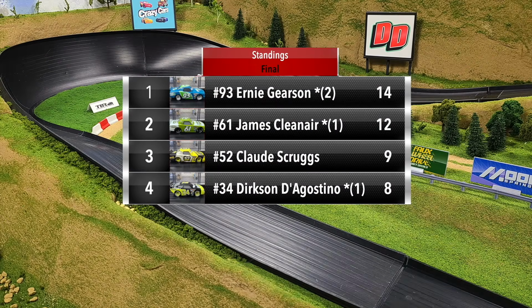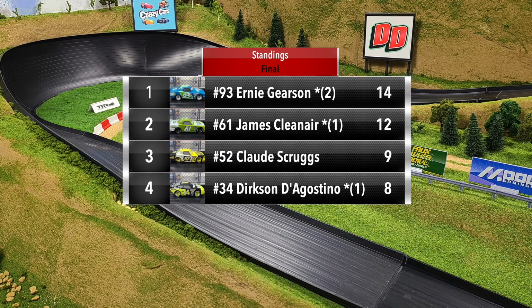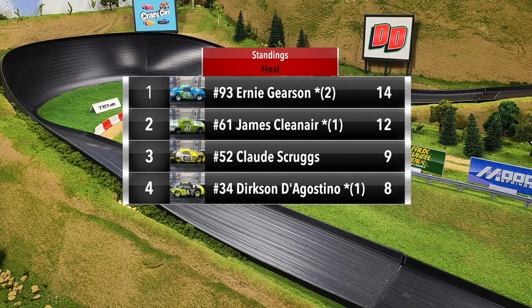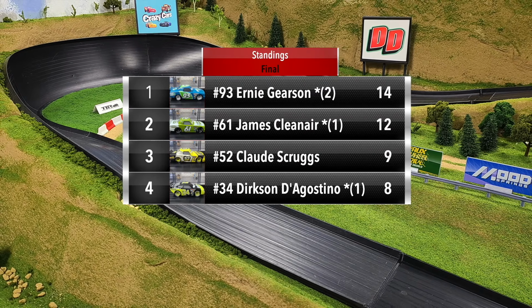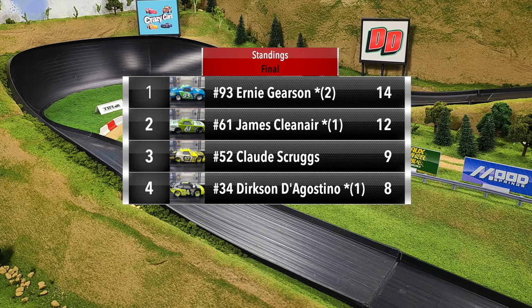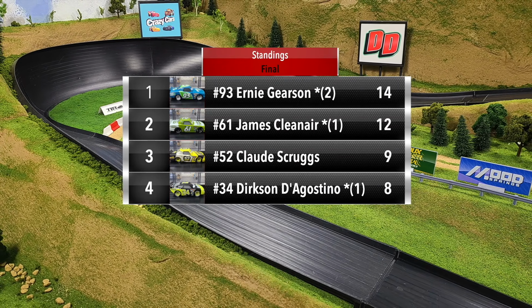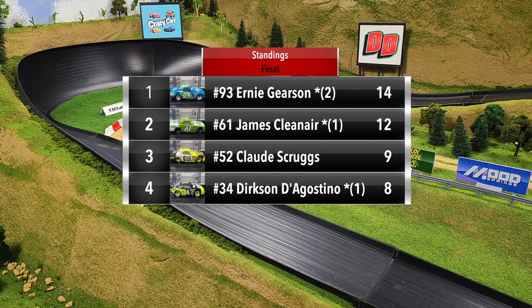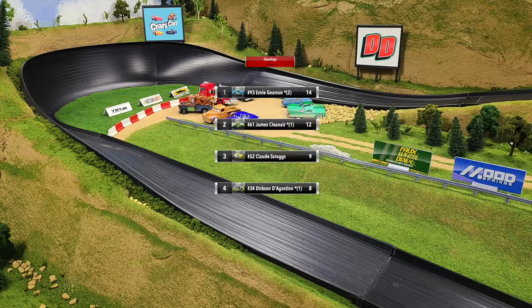The 2 drivers that are advancing on to the final: it's Ernie Gearson and James Clean Air. Ernie Gearson, the winner here in Group 2. He finishes with 14 points. James Clean Air finishes second with 12 points. We've got Claude Scruggs in third with 9 points, and then D'Agostino with that rough finish, not scoring any points in the final race. He finishes fourth with 8 points.